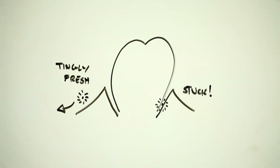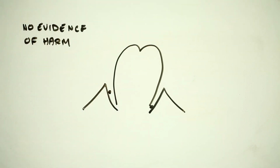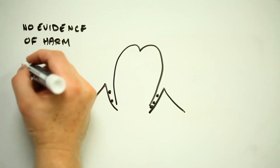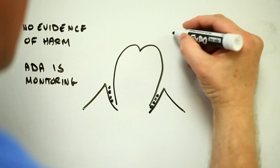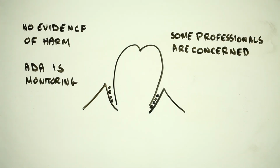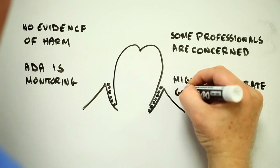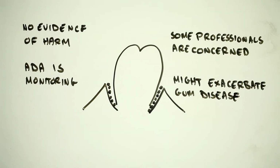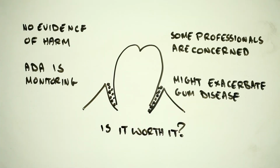No one's sure yet whether this is a problem. The American Dental Association, for instance, doesn't think that microbeads are unsafe, but they are monitoring the situation. That said, some dental professionals are worried that because microbeads stick around for so long, getting them lodged in your gums could potentially increase the chances of developing diseases like gingivitis. In the meantime, some companies are phasing out their use of microbeads in toothpaste, though mainly because they'd prefer to play it safe with their customers.